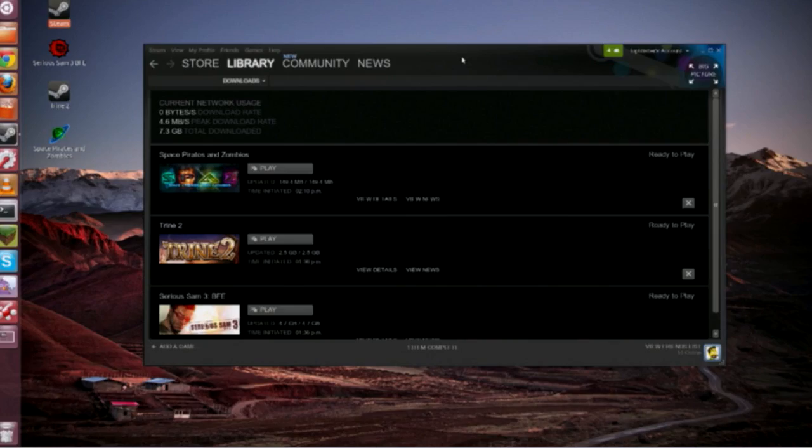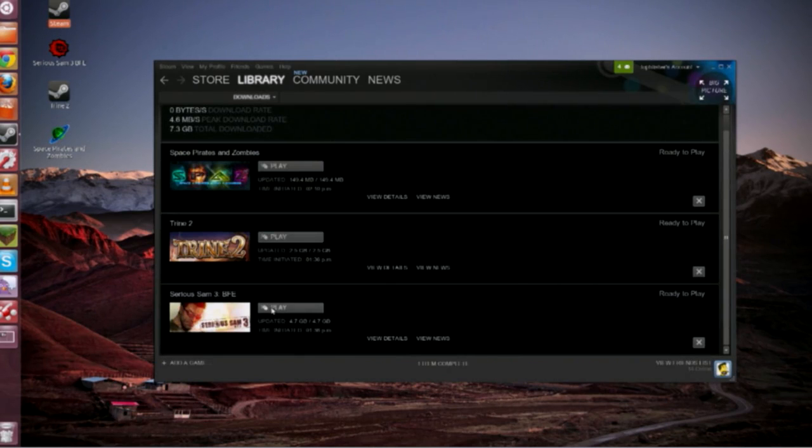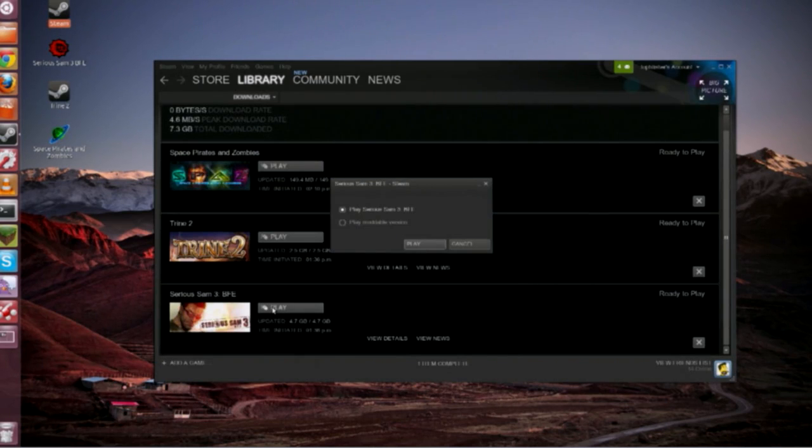So here we are. I put this thing through its paces. At one point, I had Space Pirates downloading, Trine 2 downloading, Serious Sam 3 downloading. Never once had a crash. I did this on the live stream, and performance was so good that the live stream was asking me, what kind of computer is that, Chris? Do you have SSDs in that thing? No, it's a single 7200 RPM drive. It is a decent spec computer, a Core i7 with a good chunk of RAM, but nothing crazy.